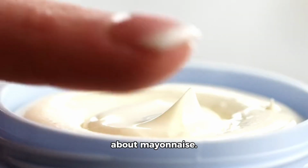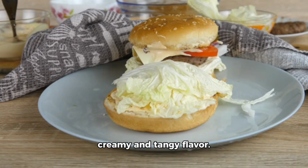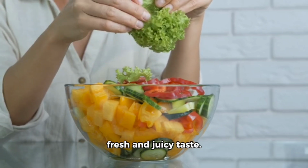Now, let's talk about mayonnaise. It's a classic burger condiment, providing a creamy and tangy flavor. Tomato is another must-have. It's not only a healthy option, but also adds a fresh and juicy taste.